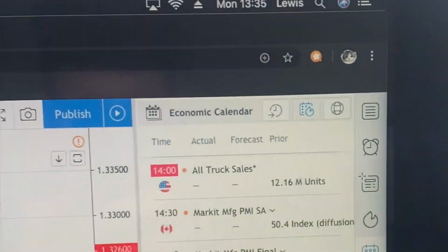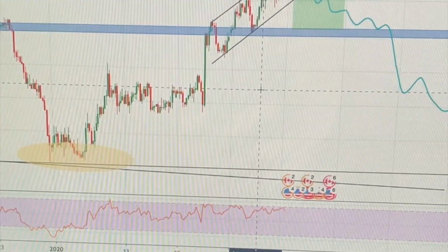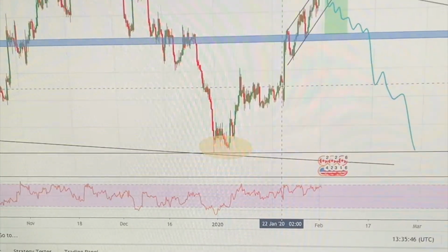Afternoon guys, it's currently 25 to 2. Just going through my afternoon analysis, and I think I've just found a great trade, a good high probability of it happening on USD CAD. So I've been following this trade for quite a while actually.